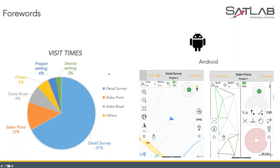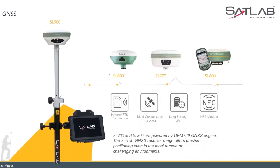A quick brief about our receivers. We have a full range portfolio of receivers, SS600, 700, 800, and 900, and they are powered by the OEM7 GNSS engine, support full constellation, and some of them use a tilt sensor.